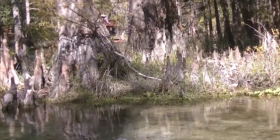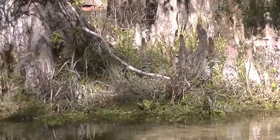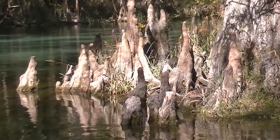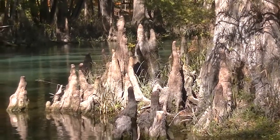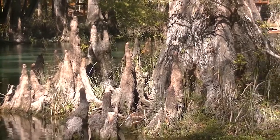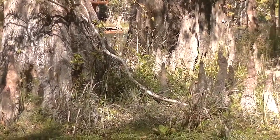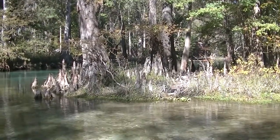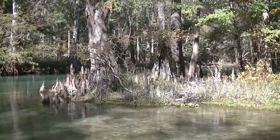These are the cedar knees. The cedars grow in these really wet areas, but the part sticking up is maybe for oxygen. I'm not even sure. Wait a minute. These are not cedar, they're cypress.